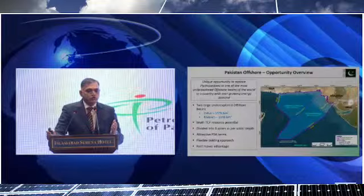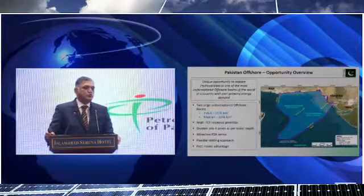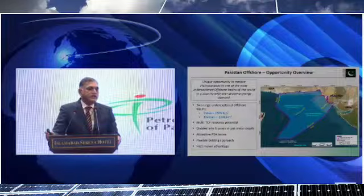The offshore is divided into 3 zones. One we call shallow, which is up to 200 meters of water depth. The deep is 200 to 1,000 meters, and the ultra deep is anything above 1,000 meters water depth.